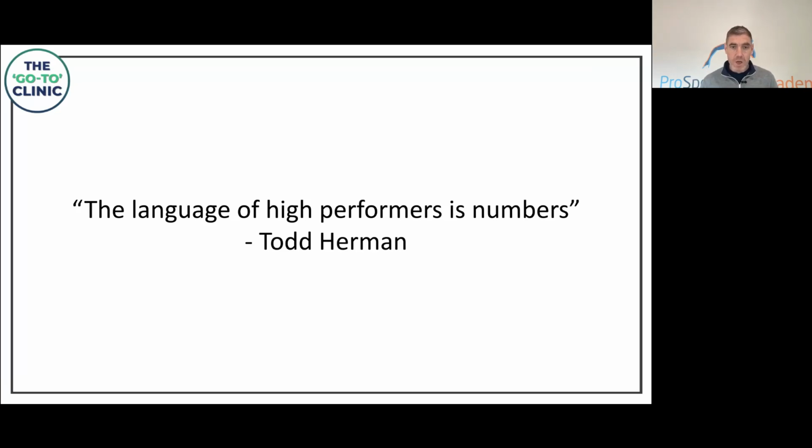Now, why do we want to track some key numbers as part of our Go-To Clinic Head Physio Dashboard? Well, I'm going to start off with this quote from Todd Herman, which is: the language of high performance is numbers. Now, after working in professional sport for over the last 15 plus years, I've seen my fair share of numbers. And I would probably argue in some environments that I've been in, we've put too much of an emphasis on numbers, and in other environments, we probably didn't look at the numbers enough. And as always, the art of this is truly understanding the numbers, but most importantly, how to change the numbers. And that's what I want to talk about in the coming episodes.